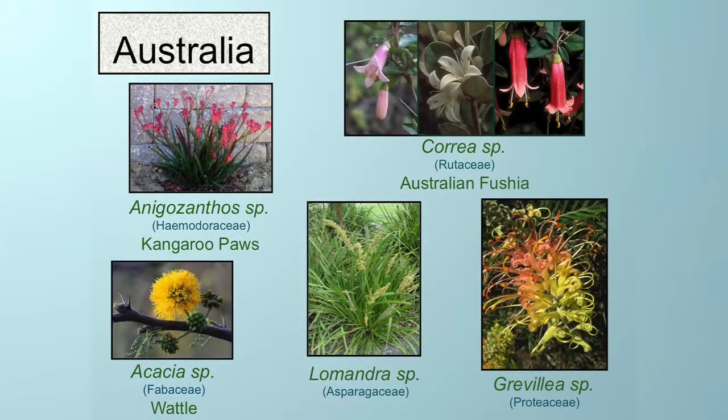Grevillea. Oh, have I forgotten something? Oh, no, not yet. Not yet. That's different. Okay.